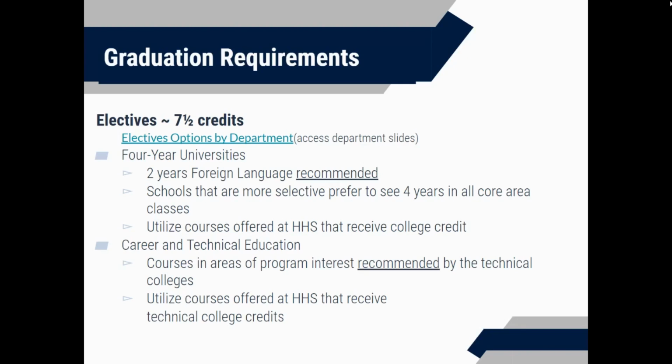Now, electives are a great opportunity for you to try some new areas, maybe something you haven't had time to take yet. So really consider your electives and consider trying something new in a department that maybe you haven't tried before. A few things to remember about electives.